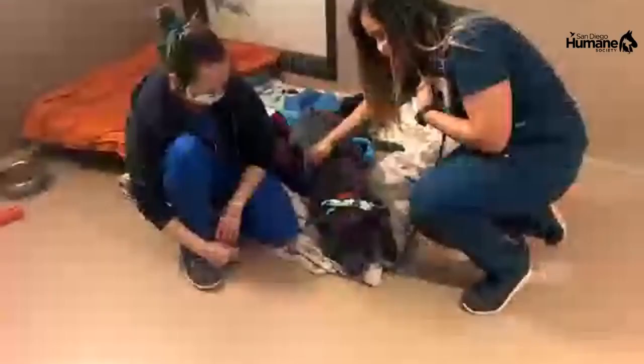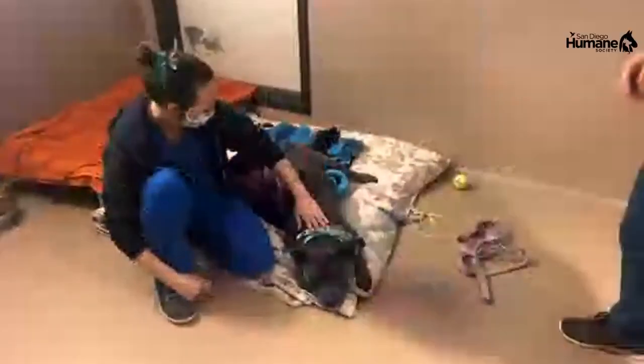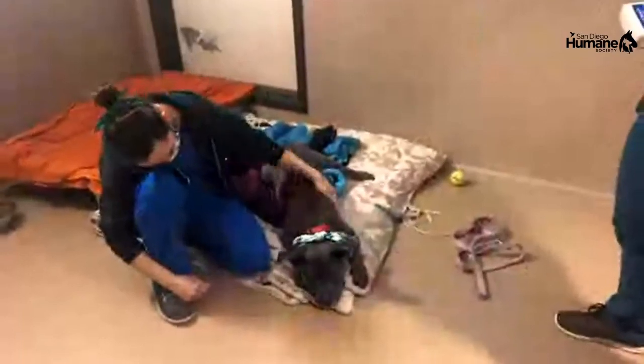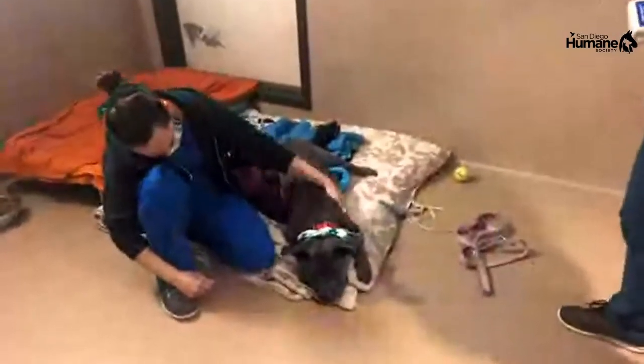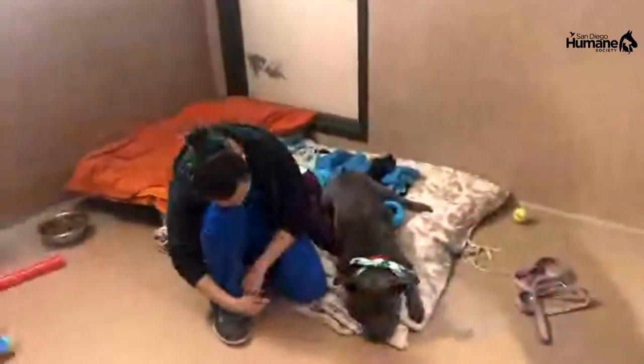Look at it. He says, and then I get lots of treats and snuggles. So it's just like any other shot that your pet might get, or you get. It's a little pinch, but it's done. And this is literally the best pinch you can give them because it's a lifetime of security, knowing that if your pet ends up in a shelter or anywhere, they're going to get back home.